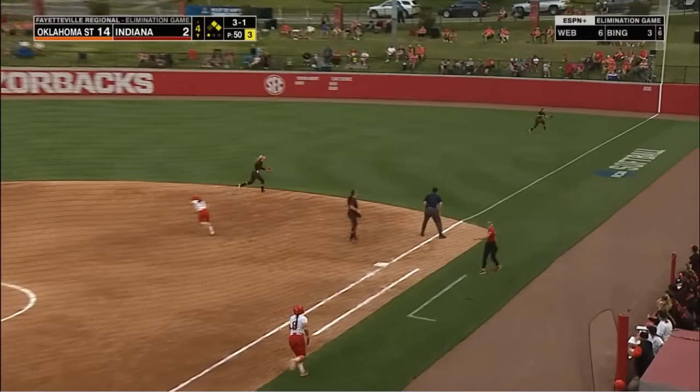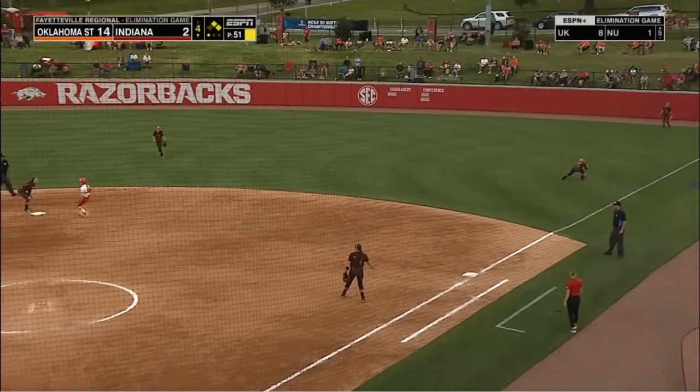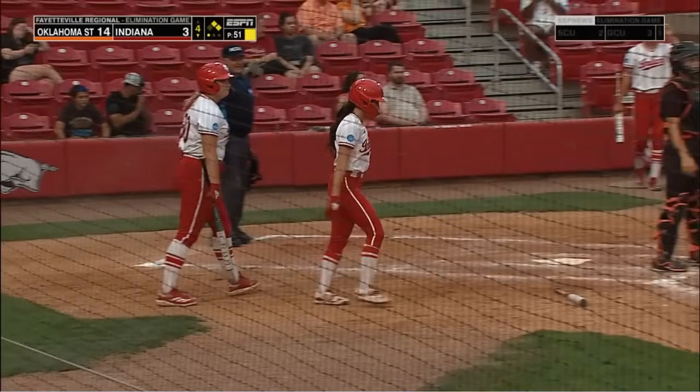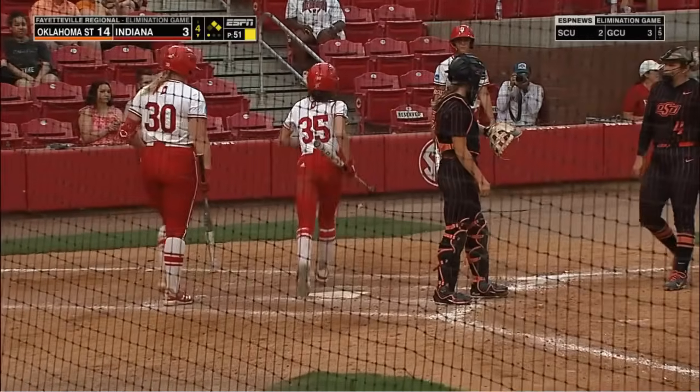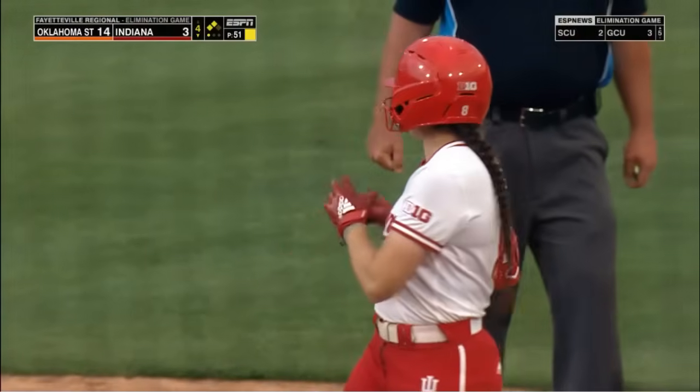That's down the line, and that's a fair ball. It gets by Warsup and takes a bounce off the padding. So no doubt they get the run scoring with Drummond and her great speed coming around from second base. And that makes it 14-3. Oklahoma State is the Hoosiers.